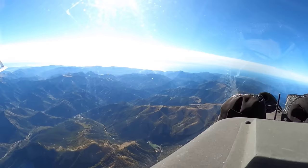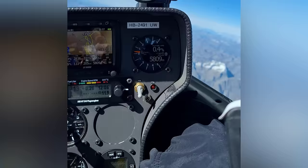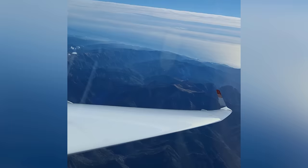With this altitude of almost 6,000 meters and a good tailwind, the crossing of more than 200 kilometers over the Mediterranean Sea direction Corsica should be possible. You can see we have 5,800 meters here and are now ready to approach the coast and just have fun. So I hope you enjoy these views as well.